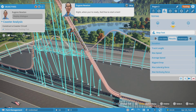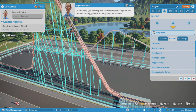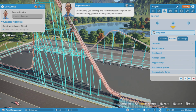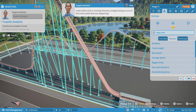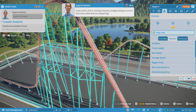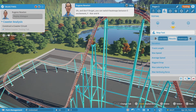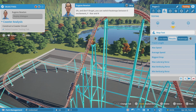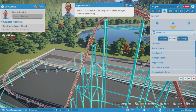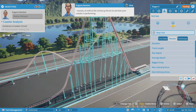Right, when you're ready, feel free to start a test. Don't worry, you can stop and start this test at any point. But more incredibly, you can actually edit your coaster track while a test is running. Heavens, imagine being on one of the trains while that was happening. Oh, and don't forget, you can switch heat maps between E, excitement, F, fear, and N, nausea, as well as the various G forces, to see how your coaster is performing.